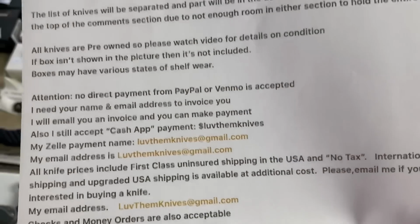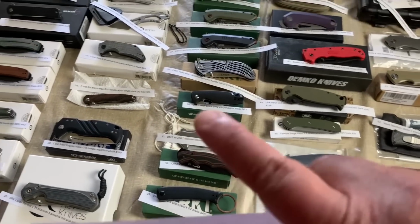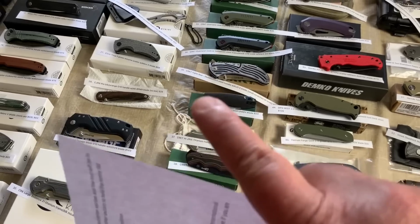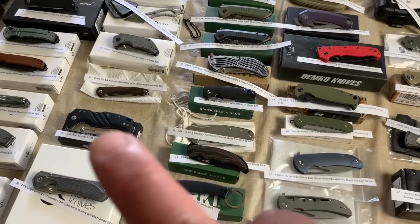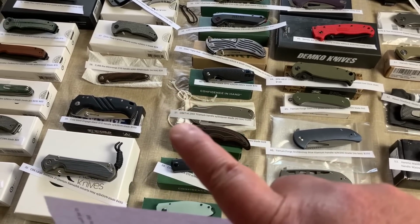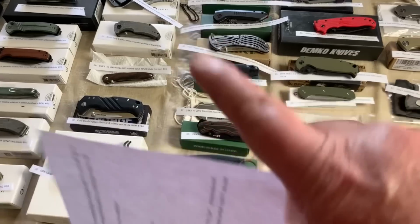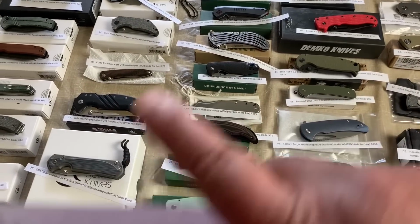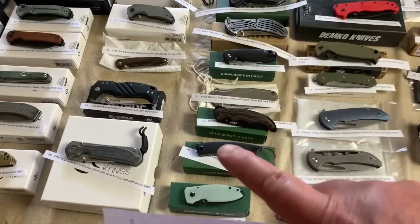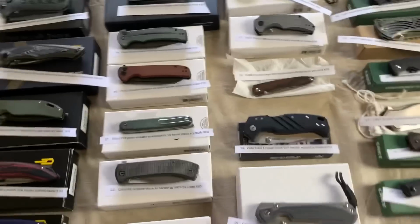So, all right, and so we've got knives. And if you want to pay using check or money order, don't send me a money order. It's a pain in the butt. Send me a personal check. I can deposit that using my cell phone on my bank app. Money orders I cannot do. But you can send a money order if you insist. It's just going to take longer for me to be able to process that and cash it. So, just let that be known.